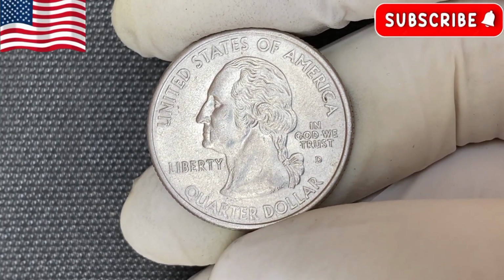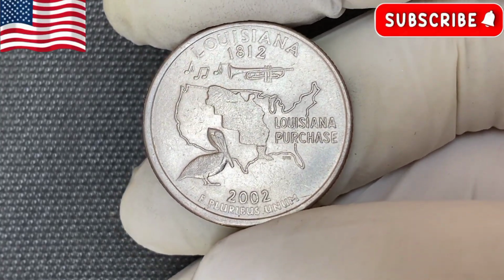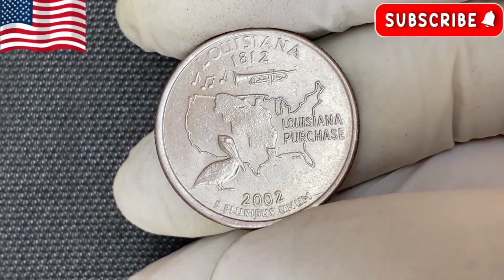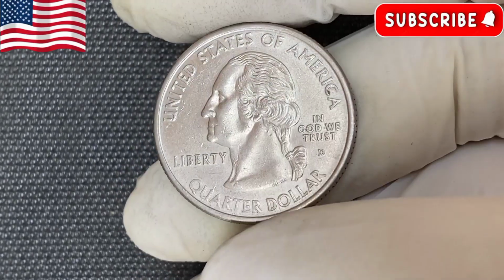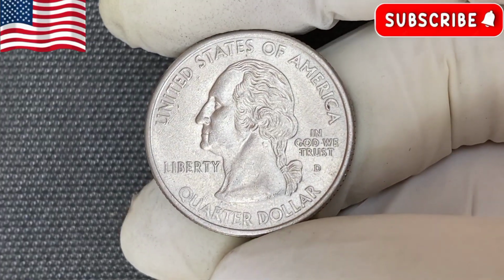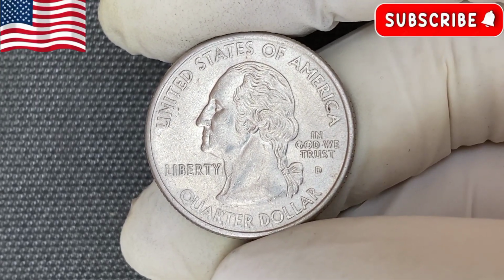mint state rating, especially MS 67 or above, it enters a whole new class of value. That's because coins in these conditions are near perfect, with sharp strikes, clean surfaces, and strong visual appeal. Add in a rare error or a limited die variety, and now you've got something that can turn heads at any coin auction. Think about this.